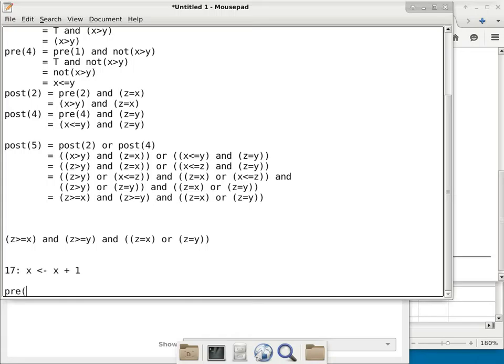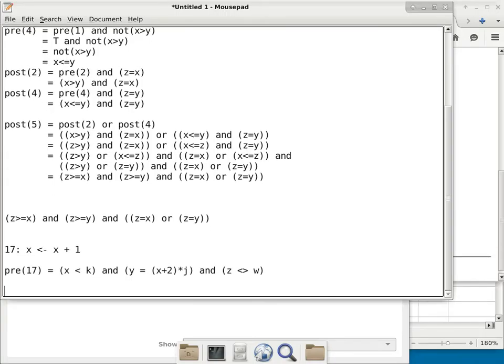So what if I tell you as a precondition of line 17, for whatever reason, and this has to do with all the lines before line 17, but for whatever reason, I can claim this. I can say that x is, oh, I don't know, less than k, and y equals x plus 2, and then the whole thing times, I don't know, j. And on top of that, we also know that z does not equal w. Okay, that's the precondition. In other words, right before we execute line 17, that condition is guaranteed. Don't ask me why it is guaranteed, because it has to do with the rest of the program. I'm not interested in the rest of the program. I'm only interested in the effect of line 17.